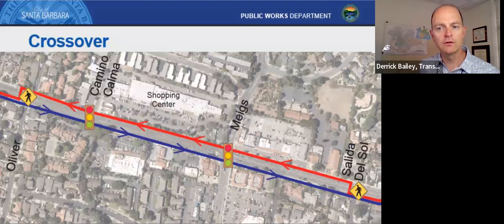So if we start over here on the right-hand side of the screen, that's Salida del Sol. From Salida del Sol over past City College all the way to Castillo Street, that would remain a two-way path as we originally proposed and we've shown in drawings and other public meetings. But if you're a westbound cyclist, what you would do is you would get to that crosswalk that's proposed at Salida del Sol. You would use that crosswalk and cross over to the north side where there'd be a separated bike lane that would go along the north side of the road, past Meigs, past the shopping center, all the way over to that planned crosswalk at Oliver, and then cross back down to the south side.